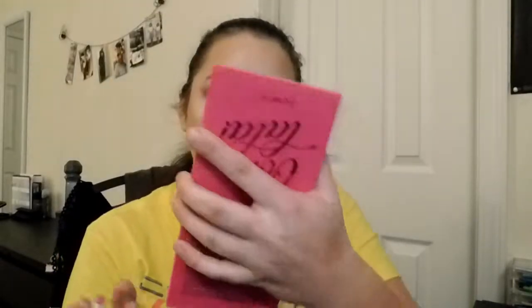Now I'm debating on which eyeliner I want to use. I don't know if I want to use that really bright pink shade or that deep purple shade. I'm honestly thinking this bright pink shade because I just really want to test it out. I really want to see how it looks. I think I'm going to do it. So I'm just taking this on my lower lash line.